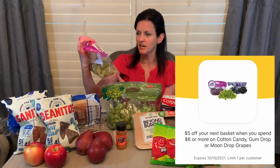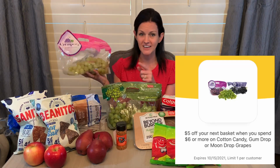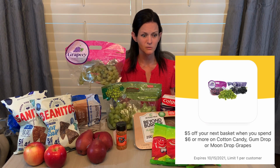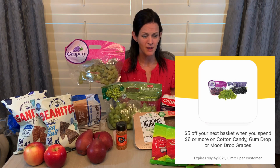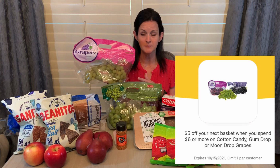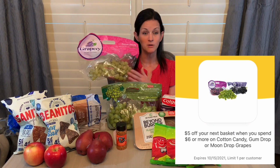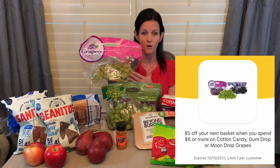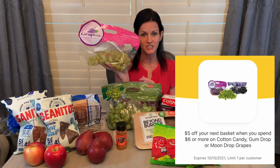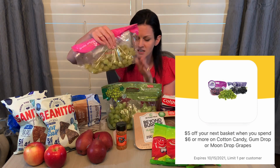Okay, so the other deal, again, $5 off a $6 purchase, but it was on the fancy grapes. So like cotton candy, was it raindrop or teardrop? It was all sorts of fancy grapes. Anyway, I grabbed the cotton candy grapes because they're awesome. These are priced at $6.20 based on how much I purchased. I got $5 off at the register, making them just $1.20.